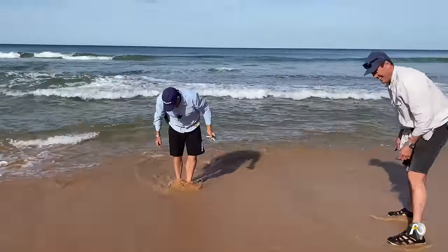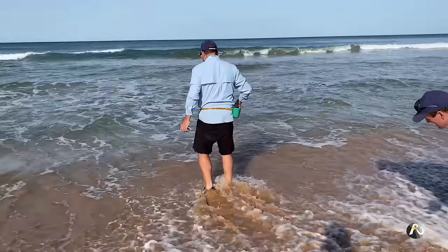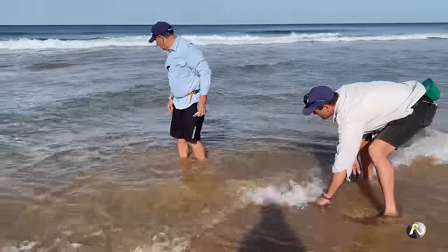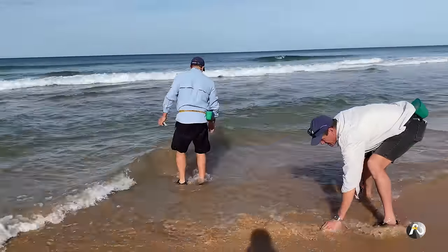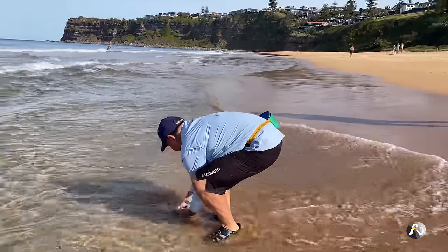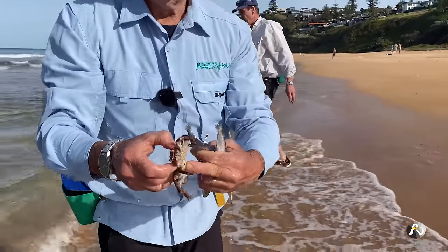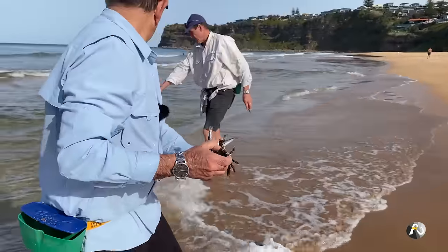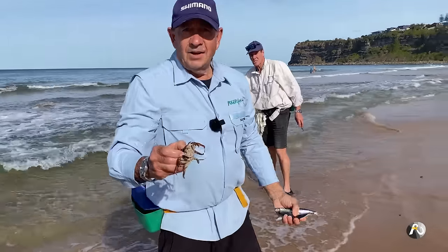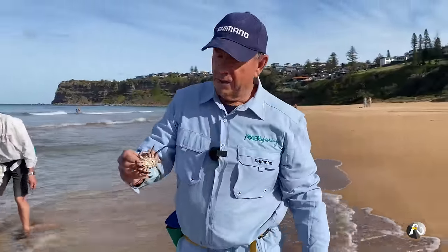Where'd he go? I nearly had him, man. You did have him, you disturbed him. Where's that crab gone? Oh, he's straight back under, I'd say. Rog, there's your crab. Roger. No, I got this one, look, there's two. Yeah, there's another one the same size. There. He nearly bit me with his nipper before when I went to grab him.